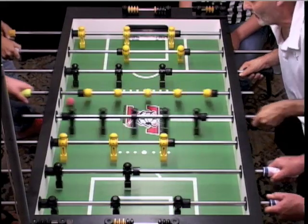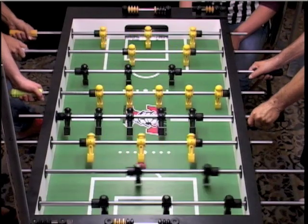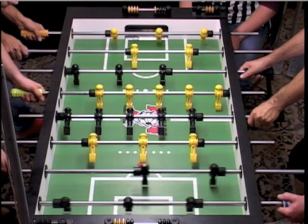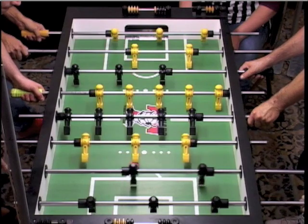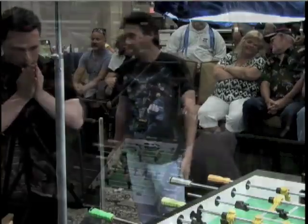4-3 lead for Robert Atha and Todd Loffredo, and Atha cleverly down the middle with that pass. Robert's had a little bit of difficulty closing out games in this match, going back to that first set, and he's going to call timeout here.